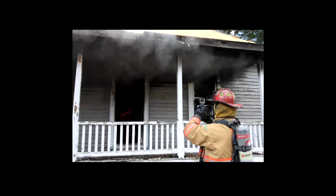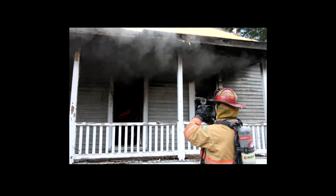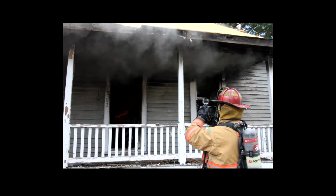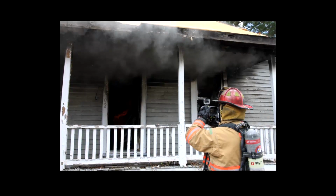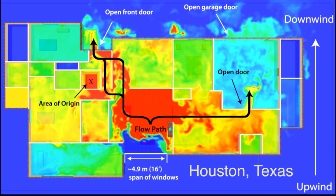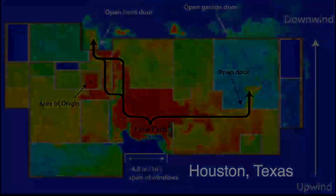When sizing up a structure fire, choose your tactics with potential flow paths in mind. Recall that in a flow path, heat moves from a region of high pressure to a region of low pressure. Firefighters located in the flow path, downstream of the fire, can be exposed to deadly levels of heat. Therefore, it is critical that crews coordinate ventilation and suppression tactics.